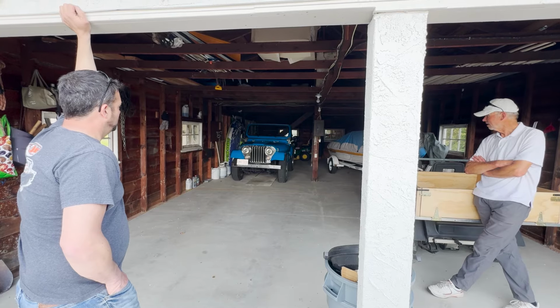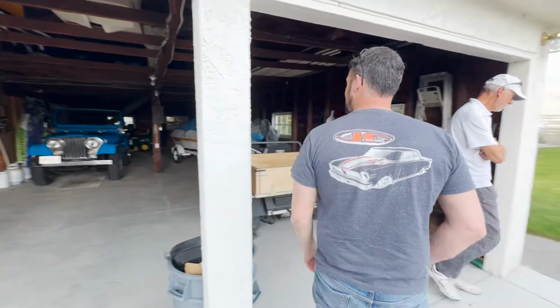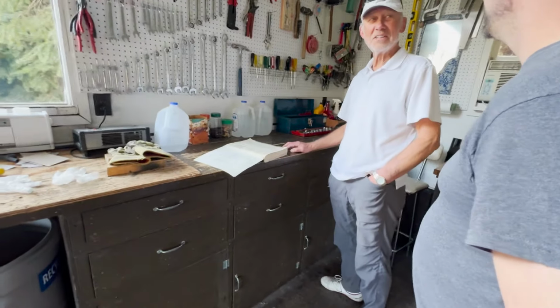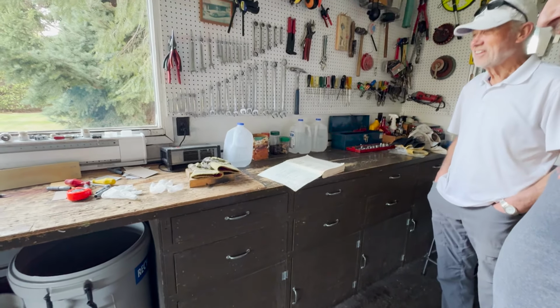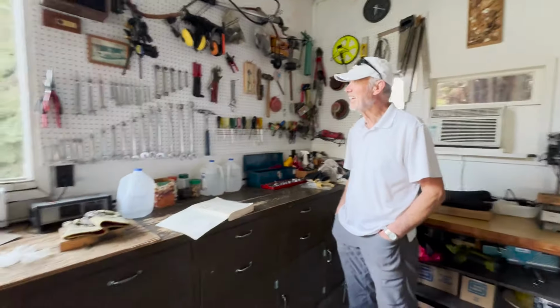Why don't we quickly have a look at what you've got for paperwork, and then I'll try to make an adult decision. Yeah, I usually keep things so long that I get the manual. You can always tell something's well looked after when the wrenches are on the pegboard like that. For me, that's a deciding factor.